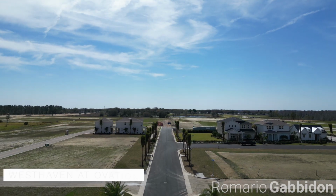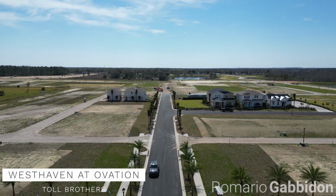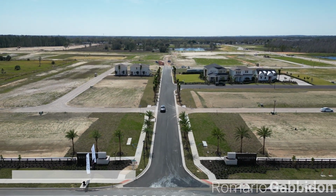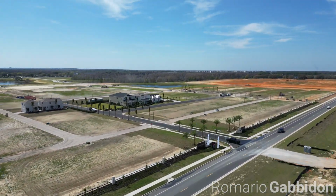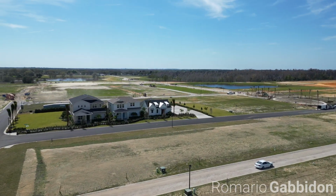So number 4 is going to be West Haven at Ovation by Toll Brothers, and a lot of people, myself included, really regard them as the best in the production builder space. And it's best in terms of quality and craftsmanship and all that stuff, but really for me, it's the response, right? A lot of people, I talk about this all the time when it comes to new construction to clients, which is a lot of these builders, all of them practically, are going to make mistakes, and it's how they correct them. It's the response, it's the attentiveness, it's the efficiency, and it's also after your house is complete.